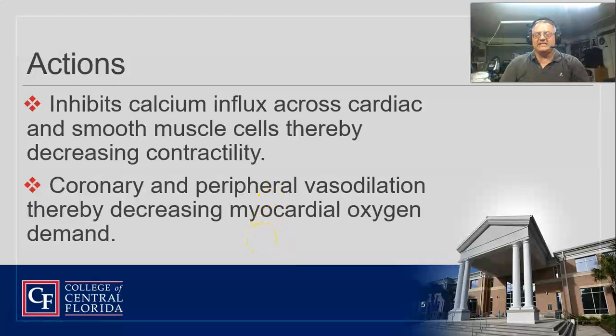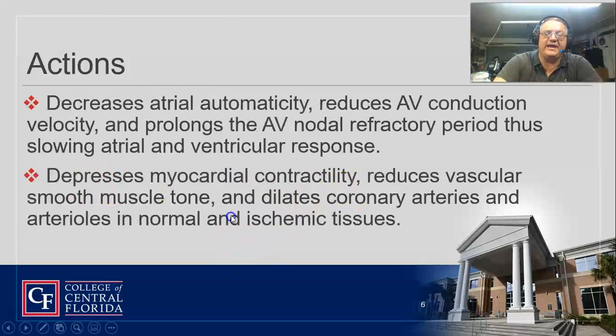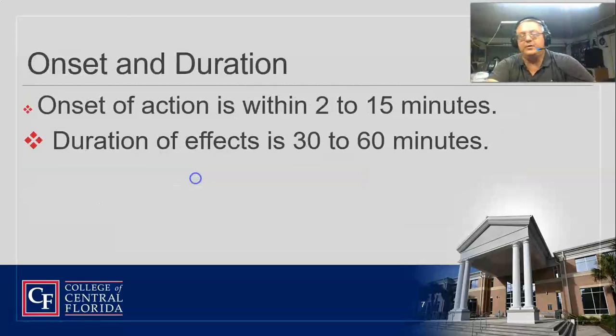Now, the good news is that's why we use diltiazem, guys. Diltiazem is a lot safer than Verapamil, okay? Again, it still has a few unforgiving side effects, but not nearly as bad as Verapamil does. So again, it can cause coronary and peripheral vasodilation, and therefore it decreases the myocardial oxygen demand, which is another reason we kind of like it. Here's the problem, it can cause a slower atrial and ventricular response and actually send them into VFib, okay?